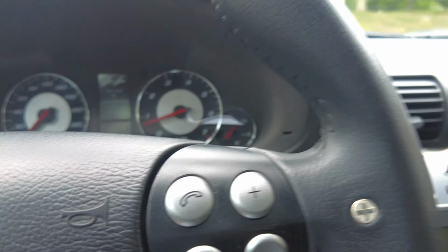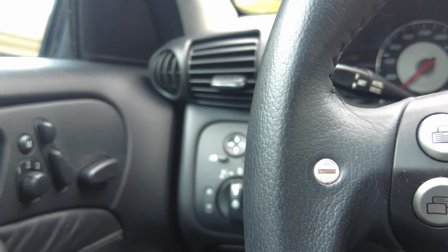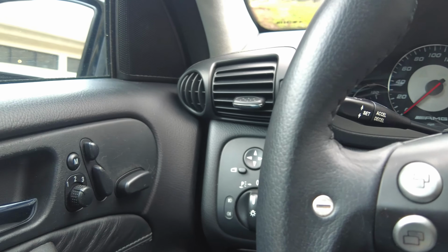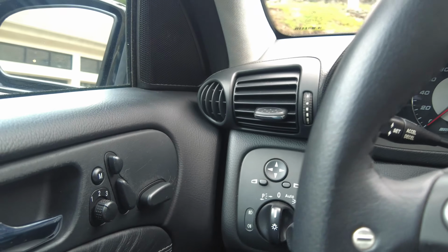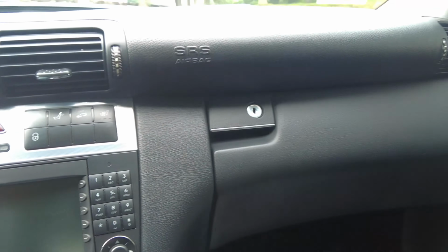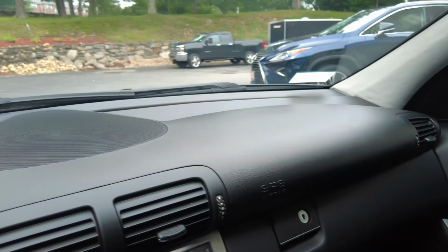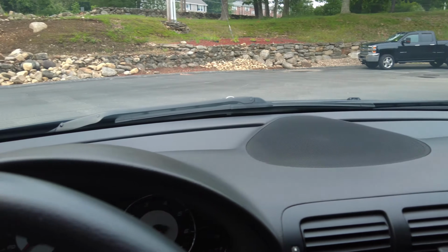Of course, it requires a subscription, and it has the lighting package as well, which has heated headlamps and the bi-xenon headlamps, so very bright and a nice crisp light from those headlights. As I've just been showing you around the dash, you can see there's no wear to it or cracks or anything. The AC is working excellent.